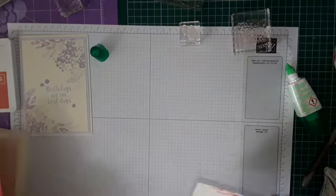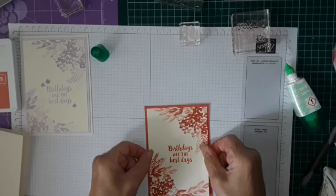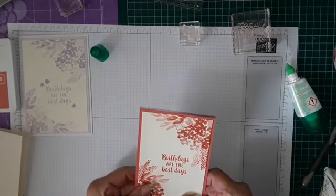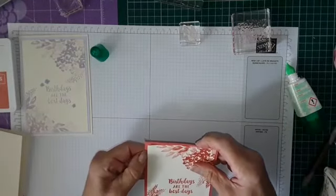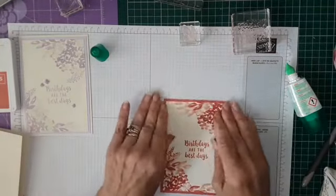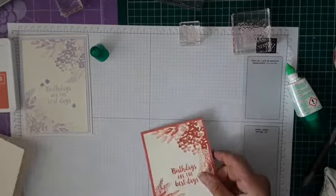There are lots and lots of demonstrators who have had this stamp set from last year's catalogue, because it was a carryover from last year, and they've done some amazing things with it. So, if you wanted to have a look at some of the others, just type in Stampin' Up Beautiful Friendship stamp set, and you will get some amazing cards that people have made.